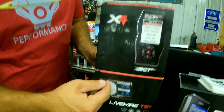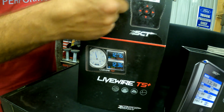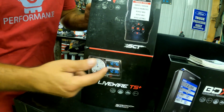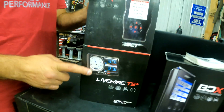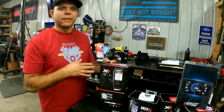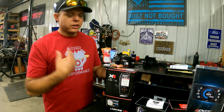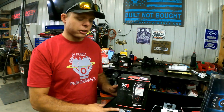The Livewire is a full touch screen, okay? And this one can see 9, this can see 8 PIDs at once. This is a full touch screen, so you just literally touch the screen and go through your functions as needed. It's definitely a fancier device. When it comes to tuning, they tune the exact same way. There's no difference in the tunes that they provide, the power that you see, the performance that you see, no difference, okay? It's 100% based on what you like for your truck.